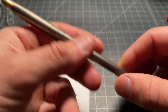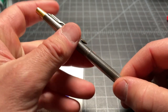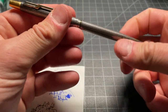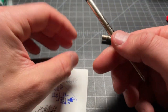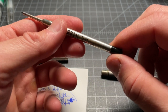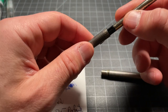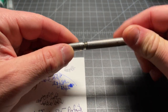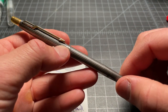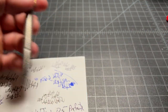And I've been running through this one, and I will probably be swapping out this old Parker refill for something a little bit more exciting. But to have a pen this old and to get a refill in it that still works, I don't think this is an original refill, but it's definitely an older refill. It seemed like a shame to not use this. So I've been taking advantage of this refill for now and really enjoying this pen. My first ever Parker 75 in the ballpoint. I've had the fountain pen. I did a video on that, I don't know, maybe a year ago.